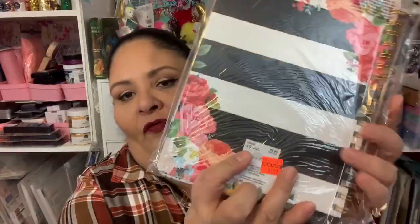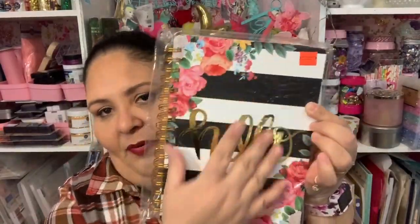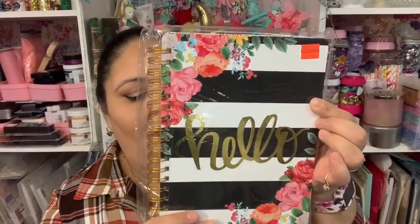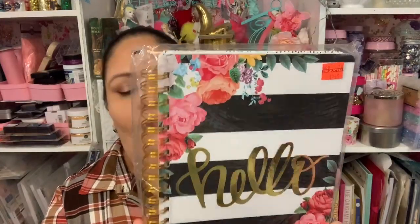Then I found this, and I saw somebody sharing this here on YouTube, and I can't remember who it was, but I think this is from the Agenda 52, but this is like a notebook. It's a journal. And it was $2.49, guys. But look how beautiful, it says hello. And look at the print. You guys know I have the paper pad of this that came with these papers on them. And this is the notebook journal. So gorgeous for $2.49, guys.